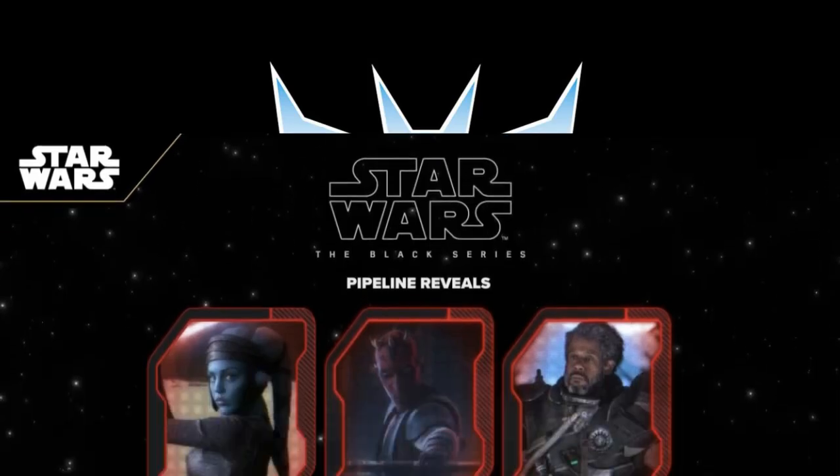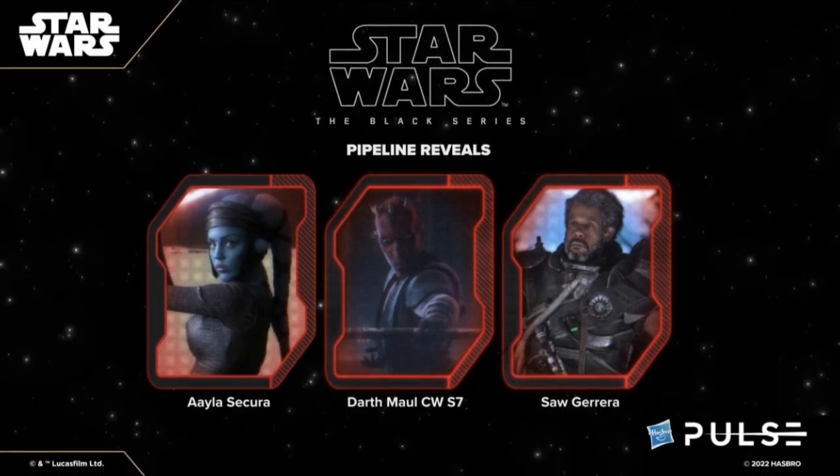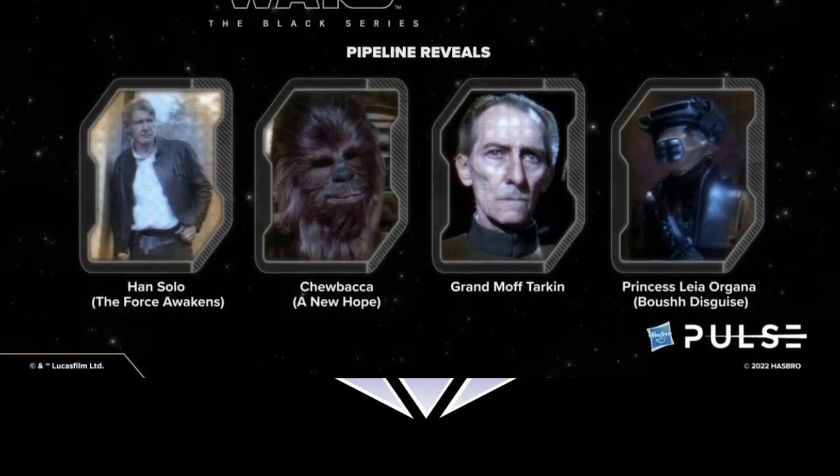They also showed some pipeline reveals for Aayla Secura, which makes sense. I mean, that's no surprise at all. They're going to make that figure. And Darth Maul with the Season 7 version of Darth Maul. And then Saw Gerrera. All that makes sense. I'm okay with all that. No problem there. Then we got pipeline reveals of Archive.